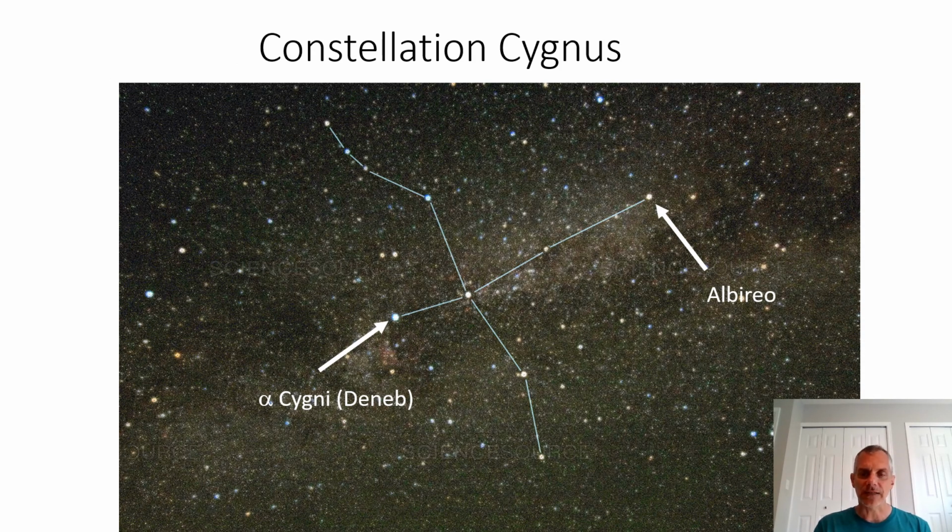And here it is in the constellation Cygnus. There it is, Albireo, or Beta Cygni, at the head of the swan. And the brightest star in that constellation is Alpha Cygni, which is the tail of the swan, and it's otherwise known as Deneb.